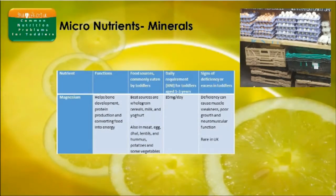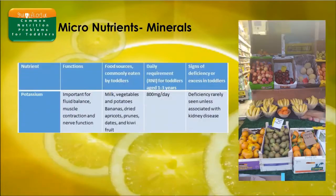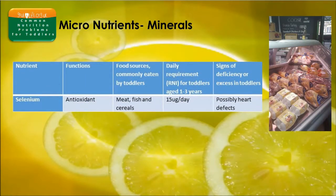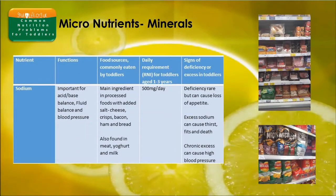Magnesium is widely available in foods and deficiency is very rare. So too is phosphorus deficiency, also rare in the UK diet. Potassium is another important mineral, but deficiency is usually associated with disease of the kidney rather than poor diet. Selenium deficiency is rare in the UK. When it comes to sodium, excess is the problem, not deficiency.